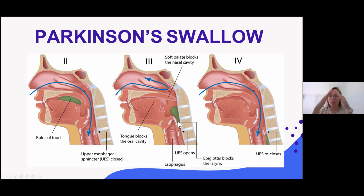We can find that the muscles aren't strong enough. So often, we find that the muscles trying to push that food down are not strong enough to clear everything from that pathway. And so we tend to get a lot of residue that hangs around in the throat.